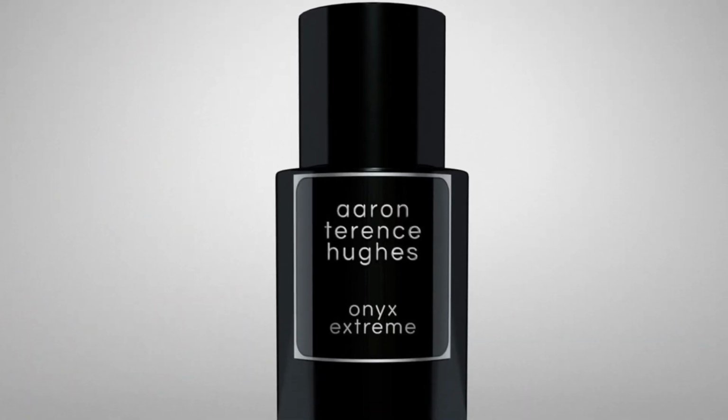And I always say this, when it comes to oud fragrances, I think they're unisex. I just think that you have to appreciate oud and rose as a note in your fragrances, and you will appreciate this fragrance.